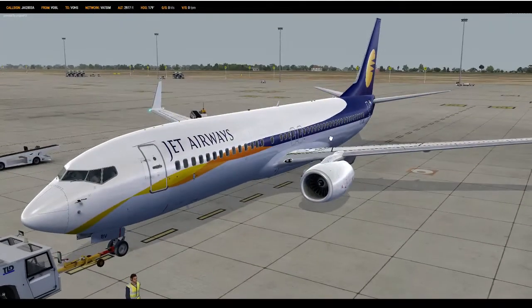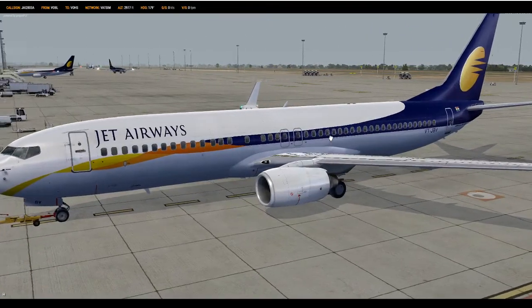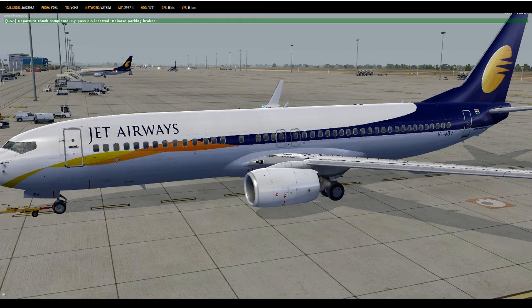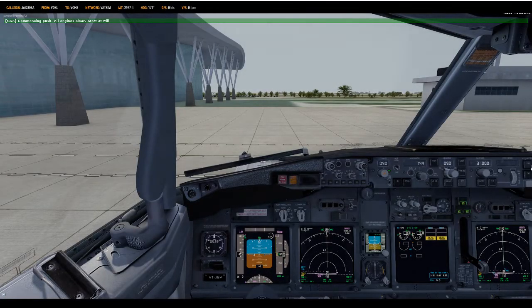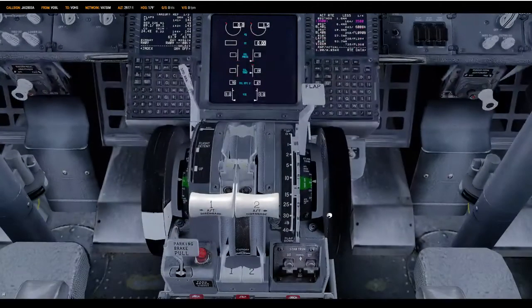Here you can see our, oh my god, 1, 2, 3, 4. Wow, very good traffic. But they are not sending any messages directly. Simply, there is no ATC, so they started like this. Release parking brakes, please. Okay, release parking brake. Clear behind. Commencing push. Engines clear. Start at your discretion. Okay, so here we go. All fuel pumps are on, and you can see we start engine number 2.